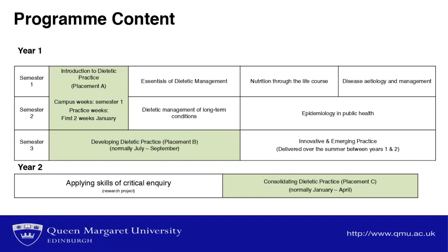So in semester 1, you would expect to encounter the essentials of dietetic management. So this is thinking about the way that we manage dietetics and how effectively we work through the process associated with dietetic care. You'd also expect to include a nutrition course, nutrition through the life course, and then a course relating to some of the clinical aspects of our dietetic study, called disease etiology and management. You can see the introduction to dietetic practice, so placement A, some of the campus weeks are delivered in semester 1, and then the more practice weeks are delivered in semester 2, so this is when you'd go out on practice placement.